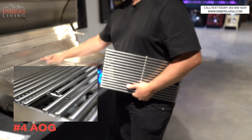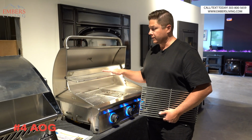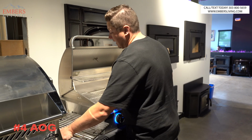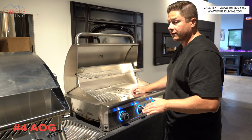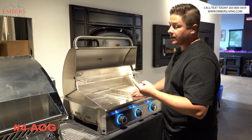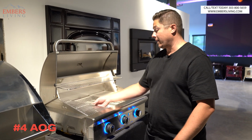And again, you can see we're not skimping on the vertical space that we have in the grill, which is really nice. I think it's a really underrated feature, the amount of vertical space you can have in a barbecue. It helps with a rotisserie, even though this one doesn't have it. We can also fit a lot more in here between this and our warming rack, which is very helpful.